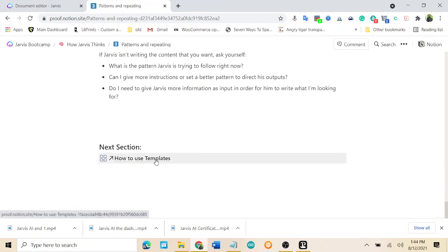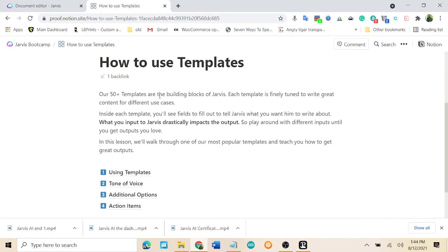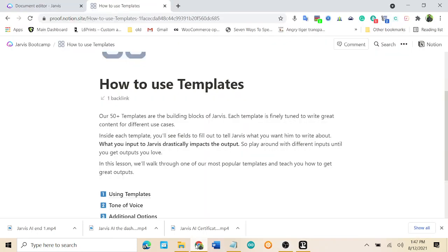All right, how to use templates. All right, I'm sorry. I'm sure this is getting very long. I'm going to switch over to OBS Studio and see just how long this has gotten so far. All right, it looks like it's been a while. It's already been an hour and 10 minutes. So hope you are still with me.